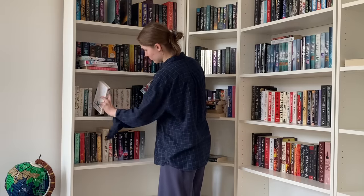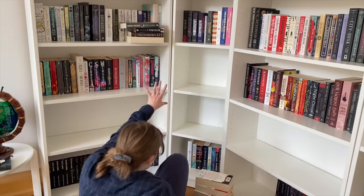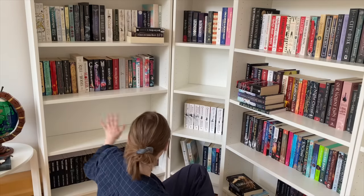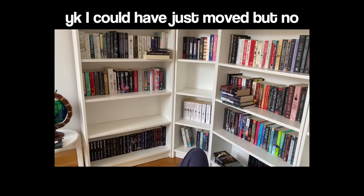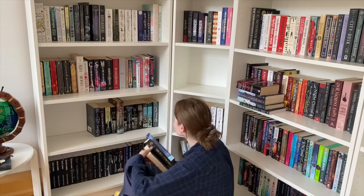Whoa, focus backwards. I'm also realizing I have way more space than I thought I would. For some reason, I thought it was gonna be way fuller. So that's a bit concerning. I'll move Brandon Sanderson into here. So let me just get them in the correct order. Okay, let me figure out this one really quickly because it's pretty easy. I just have to move all of my Cassandra Clare books. Ow! My arm! My poor hands and legs and everything.